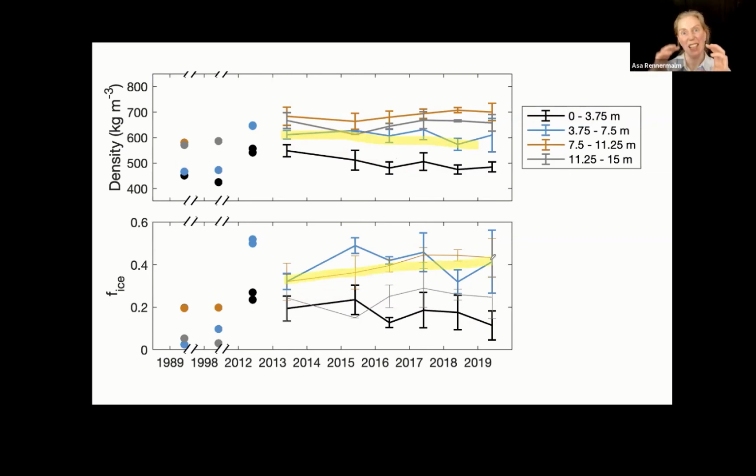You know, those thick ice layers that were formed by 2012 melt is now slowly moving down into the deeper part of the firn core. All right, so I've shown you 3 pieces of evidence of decreased density and ice layer volume in the top part of the firn core since 2013.